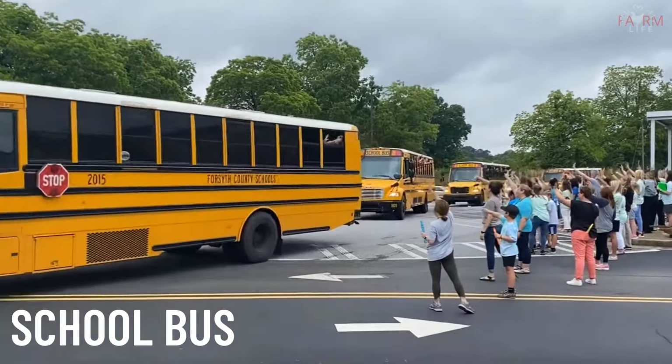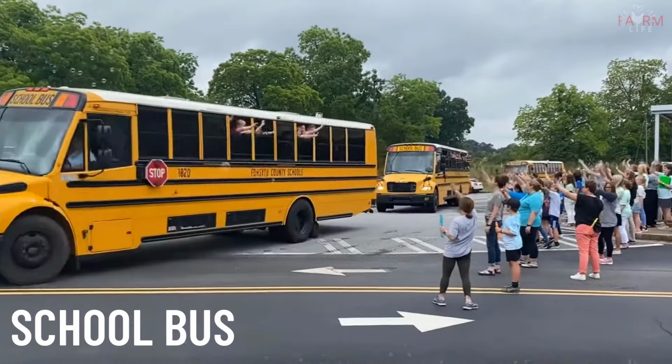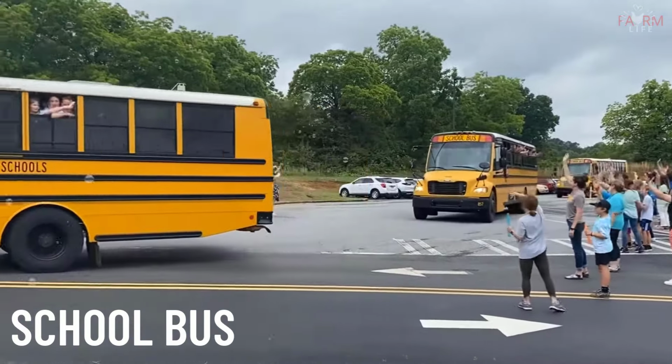School bus. School bus, a bus specifically designed to transport students, often painted yellow for visibility.